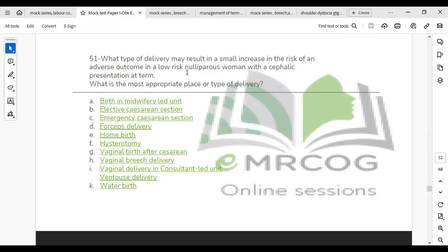Yeah, home birth, simply. Okay, this woman with a low-risk antenatal history, what would be the most appropriate place or type of delivery? Of course not CS, she's low risk. Everything is good, so birth in a midwifery-led unit would be amazing. Nothing else. We are not going to offer someone a home birth, even if she is low risk. This is not one of the options that I'm going to offer her. If it's her choice, this is okay, but I'm not going to offer her home birth.